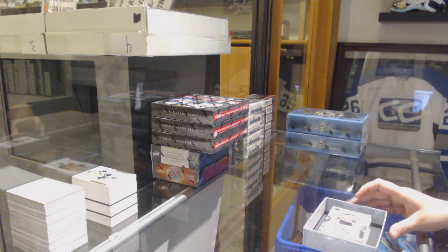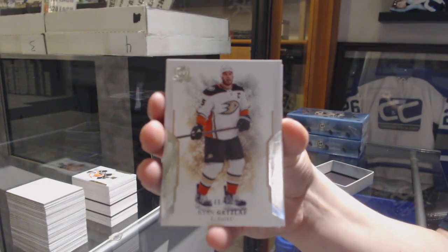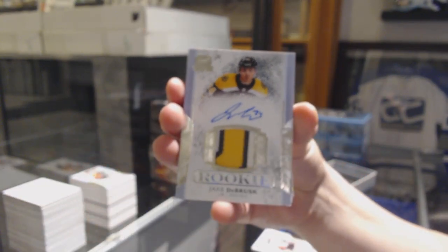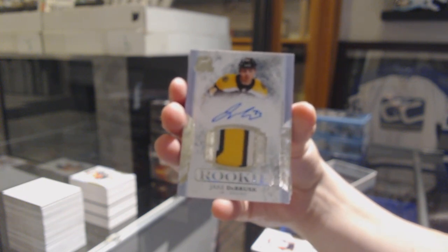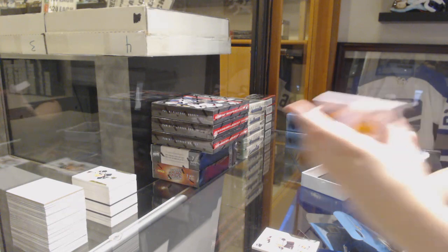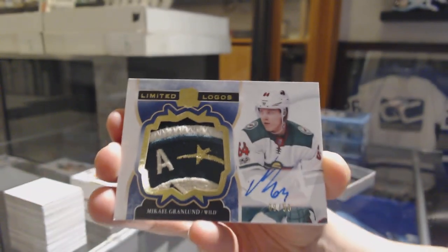We've got number to 249 for the Anaheim Ducks, Ryan Getzlaf. We've got a rookie patch auto, number to 249 for the Boston Bruins, Jake DeBrusk. Nice three-color patch on that one. We've got a Materials Logos patch auto number to 50 for the Minnesota Wild, Mikael Granlund.